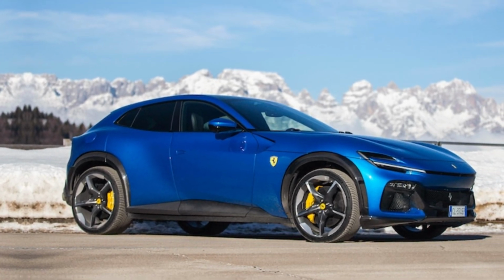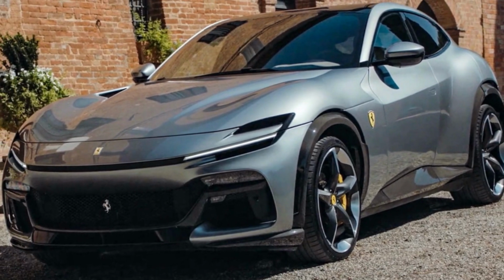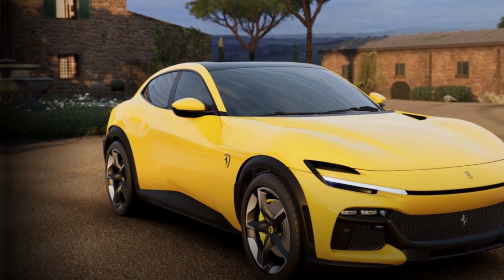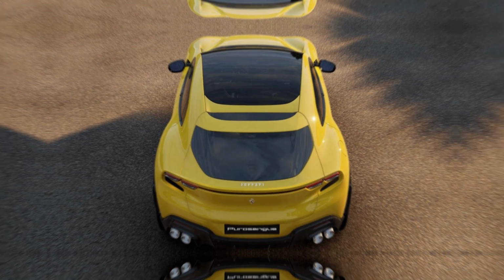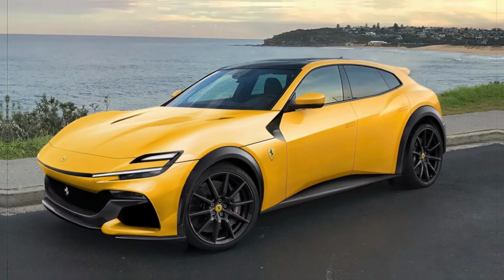Exterior. The Purosangue's exterior is sleek and stylish, with a long, low profile and a sloping roof line. The front end is dominated by a large, aggressive grille, and the rear end features a distinctive taillight design. The Purosangue is available in a variety of colors, including Rosso Casa, Grigio Silverstone, and Blue Tour de France.